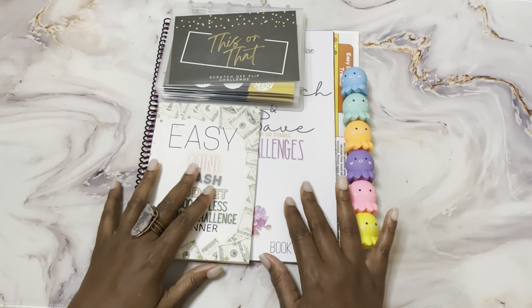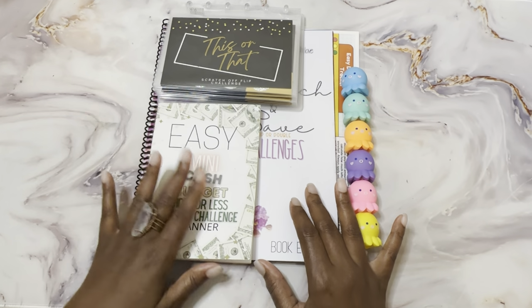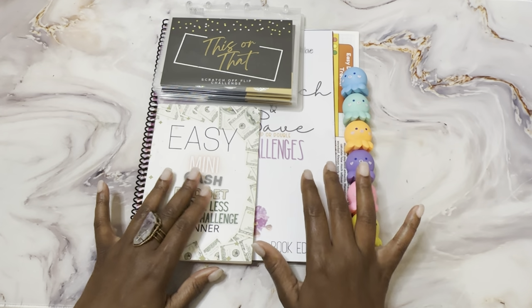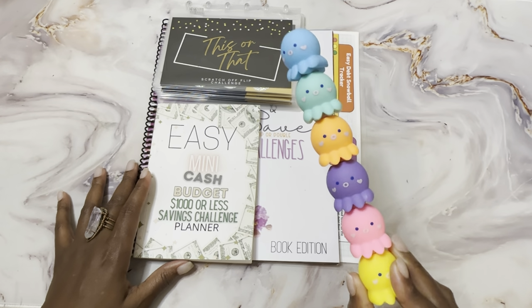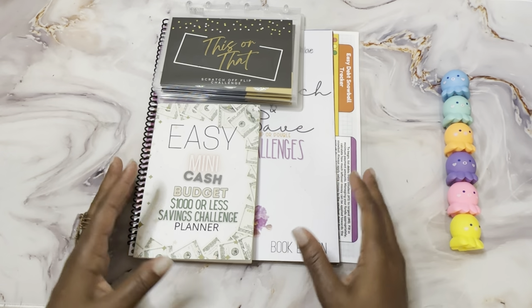All right, so I have some plans here on the table as to what I'm going to do with some of the money. We have the this or that. We're going to start a new challenge in the mini savings book, scratch off, as well as put some towards debts and some towards my sinking funds. And I'll explain some of that later. I do have the octopus on the table and they are ready to go. So let's set them to the side and let's get started counting up the cash that I have in order to reallocate.